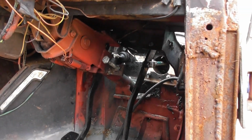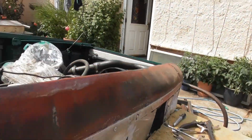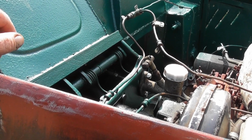There's a retaining spring clip in the washer. I've drilled that washer out to account for the misalignment on that. There's not a lot I can do with it. It's going to be one of them things of plumbing it in and seeing if it works.